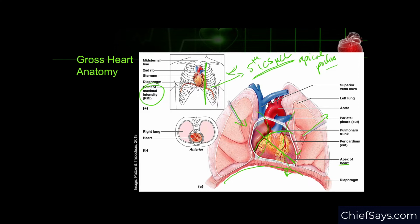And then when you need to narrow down specific valves in the heart, we'll give you some other areas of assessment to find them. I also like this diagram because it's showing a cross-section with the posterior portion of the body at the top and the anterior portion of the body at the bottom. We can see the lungs, so right lung and left lung, the spinal cord and vertebrae, and the heart sitting in the anterior portion of the chest. And of course, this would be our sternum.